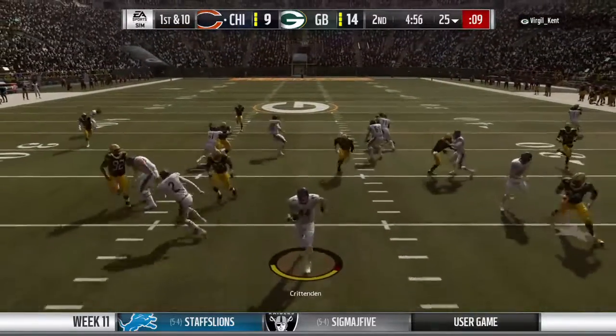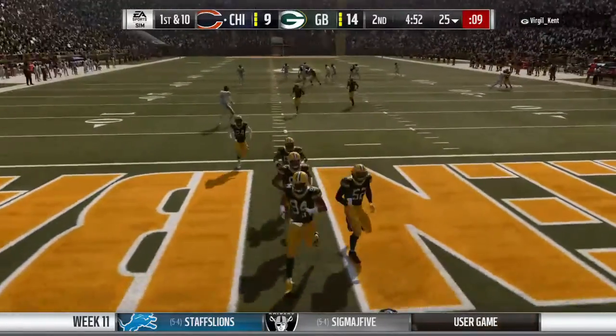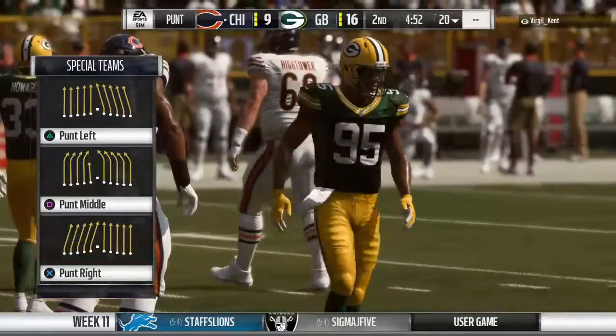From the shotgun now, here's an inside give. Oh, he's going to take this out of the back of the end zone. And that's going to be a safety.